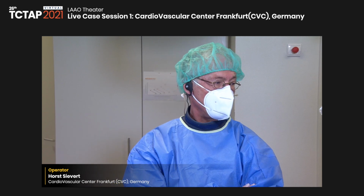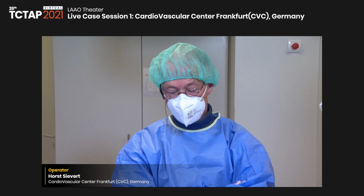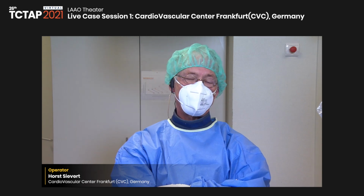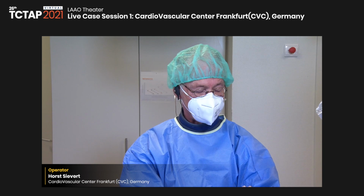So you could either add these 2 millimeters or make sure that the patient is well hydrated before you do the procedure. So when we do these procedures in the morning, there is no point. But when we do this in the afternoon or in the evening, we make sure that the patient has enough fluid on board before he comes to the cath lab.